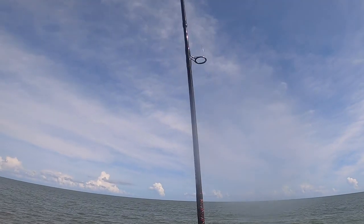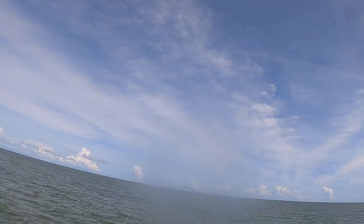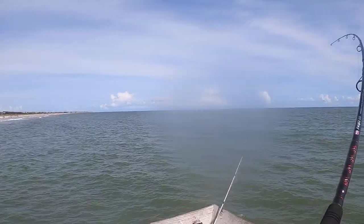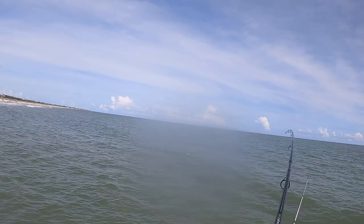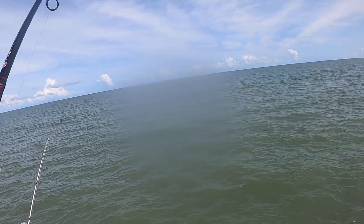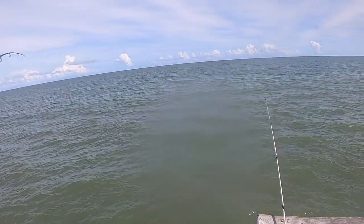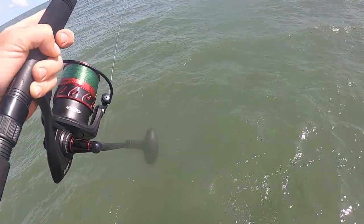Whoa. We're getting him. Right here, we got one. Oh, did I miss him? Nope, we got him. Oh, what is that? It's jumping. It jumped. Maybe this is a Spanish mackerel. What do we got? This ain't a stingray. Oh, no, don't you dare. Oh, yeah, look at that. Oh, no, it just threw the hook.